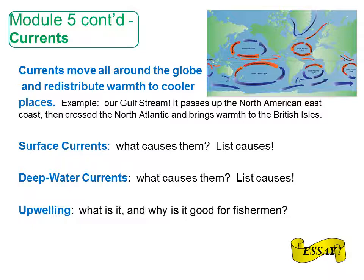Surface currents, the things that cause surface currents are wind and the Coriolis effect, which is Earth's rotation. Deep water currents are caused by changes in density, which you should remember is determined by the changes in salinity and temperature, and also bottom topography, which is basically what the landform looks like on the bottom of the ocean. Because if a current's going along and then all of a sudden hits a mountain or a valley, it's obviously going to change what that current does.